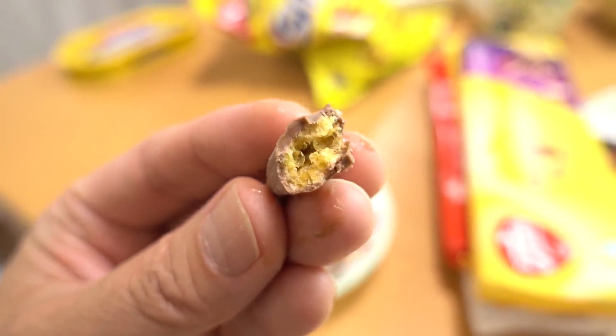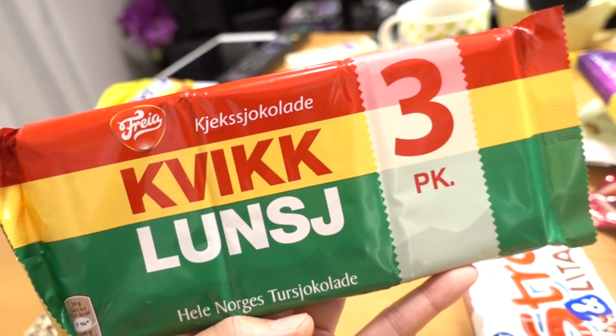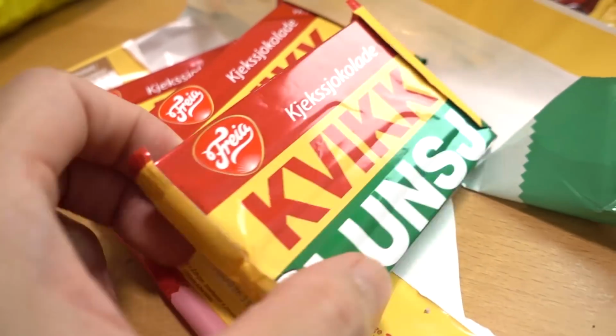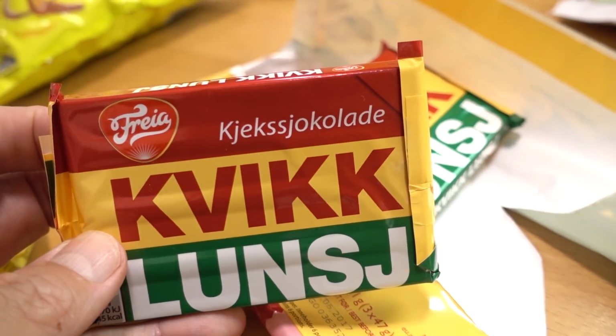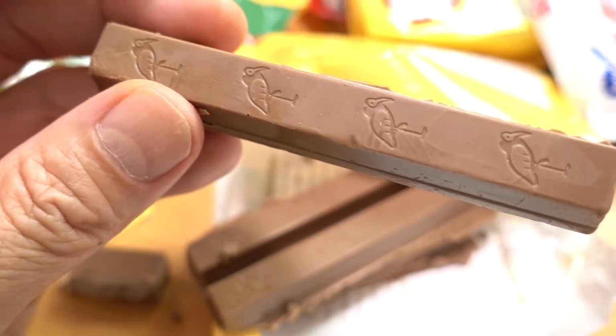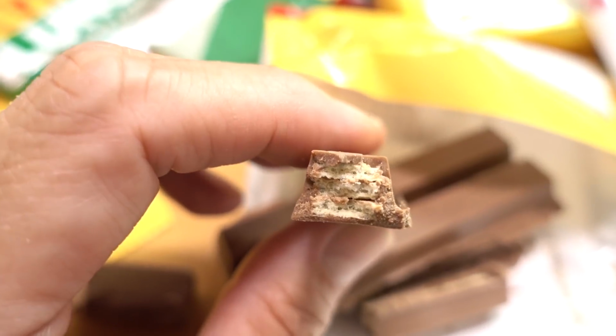I love this combination. So next we have this big package again, and these are called Kvikk Lunsj. I don't know how to say it, but it translates to quick lunch. He says that this is basically Norway's version of Kit Kats. And this is a triple pack, so it has three packages, but we opened one. When you open it, they look just like Kit Kats. Wow, that's cool. Tastes pretty identical, really.